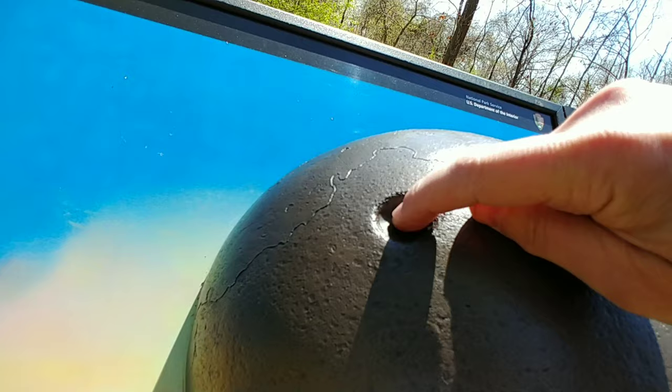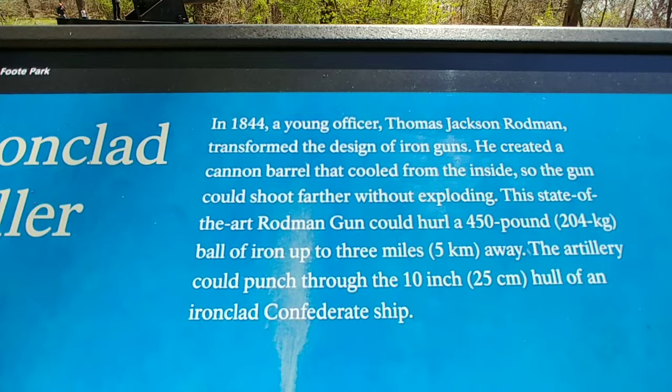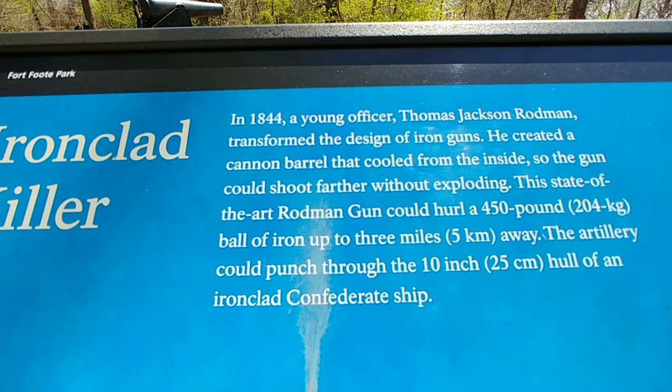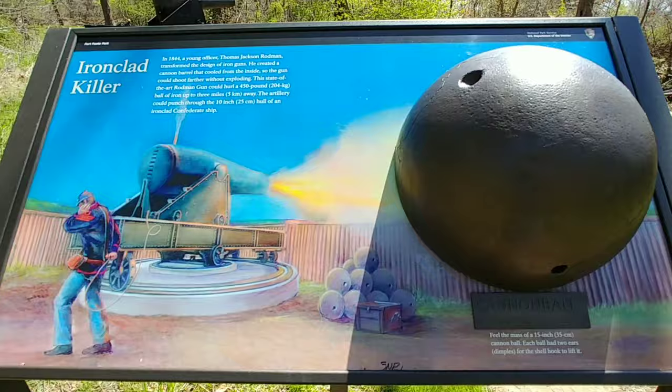So it says here in 1844, a young officer, Thomas Jackson Rodman, transformed the design of iron guns. He created a cannon barrel that cooled from the inside so the gun could shoot farther without exploding. Here's another look. It's huge. How cool is that?